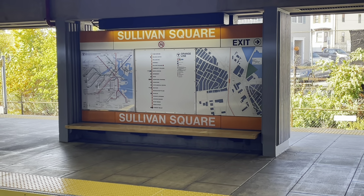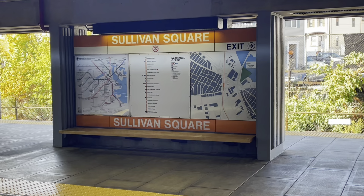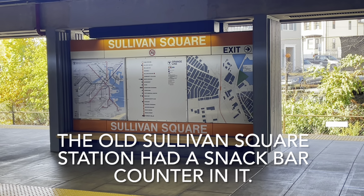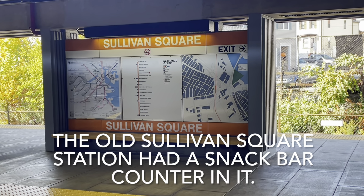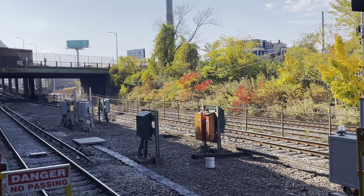This version of the Sullivan Square station on the Orange Line was built in 1975. It had replaced the old Sullivan Square station on the elevated structure, which was once part of the Boston Elevated Railway. That used to go all the way out to Everett. I rode on that back in 1970. We got a Forest Hills bound train leaving Sullivan Square.